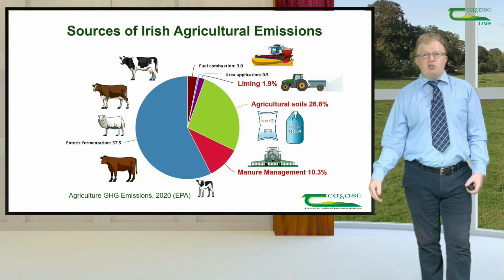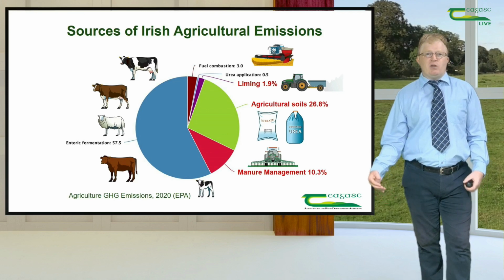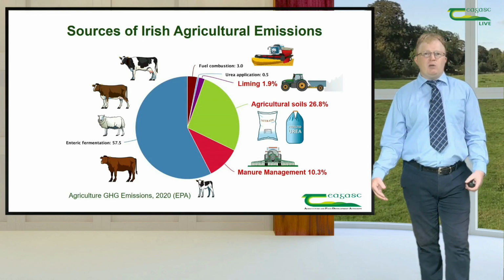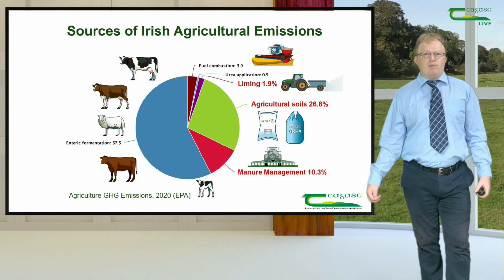And you can see from the pie chart there, the blue part of the chart, about 57.5% of our emissions come from enteric fermentation. About 10% from how we store and how we spread our manure. So some of that is nitrous oxide, some of it is methane. The green part is how we use our fertilisers and when we use them, and also some emissions from soils. So that's our nitrous oxide part. And there's about another 5% there made up between lime and fuel usage and urea application as well.